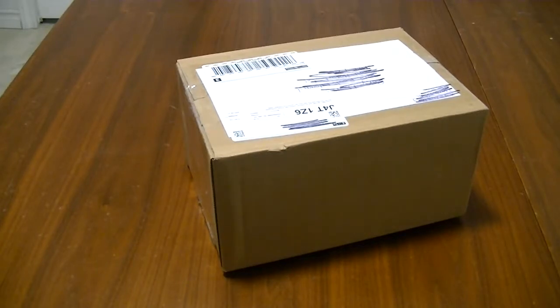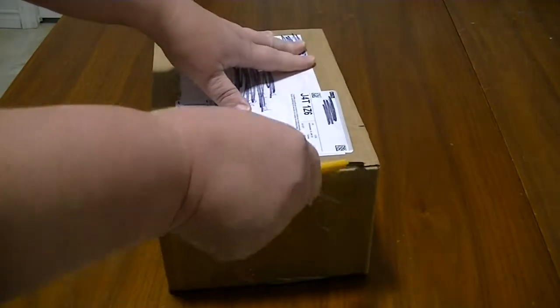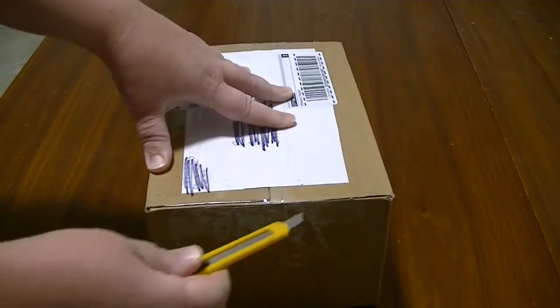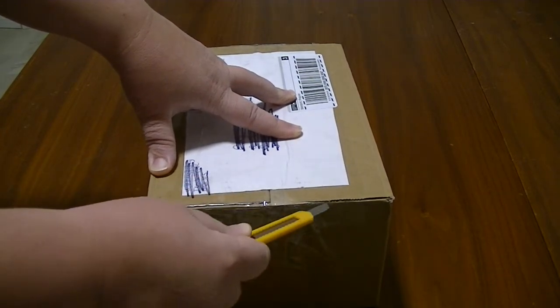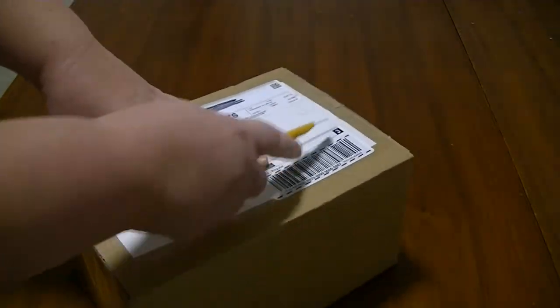Well, we're staring at another package. I just got it in. The mailman just delivered it. And I took a chance off of a secondhand selling site called Kijiji. It's kind of like Craigslist, but more people use Kijiji now than Craigslist in my area.